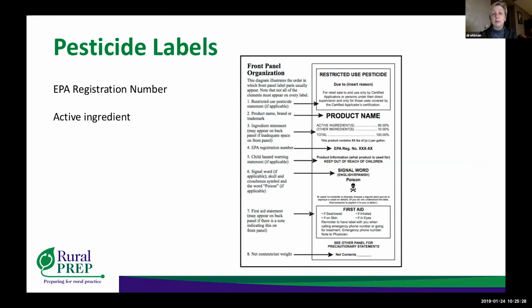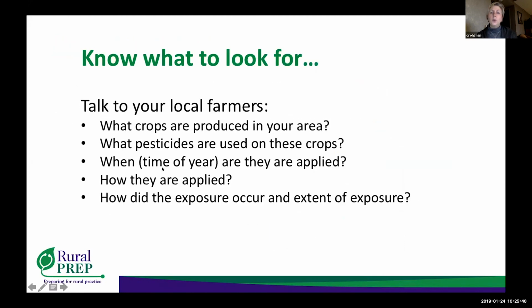Insecticides tend to be more harmful to humans than herbicides. So if somebody's spraying weeds, you're more likely to see dermal irritation and less acute symptoms. So as providers in rural areas, I would recommend that you know what to look for. You can do a little bit of education of yourself to know what's being applied and what crops are growing in your area. And your state extension agent is a great person to talk to about this. You know what crops are being planted in your region and what pesticides are being applied.